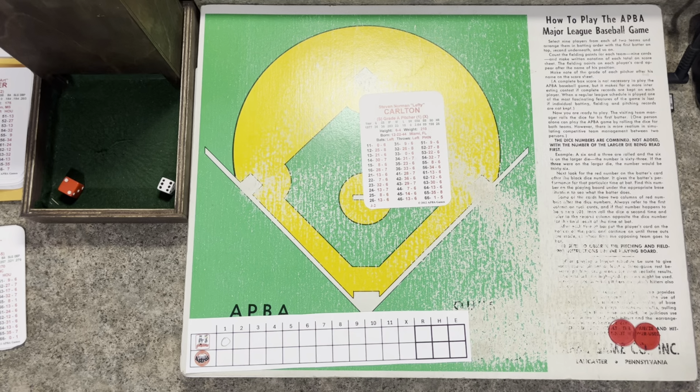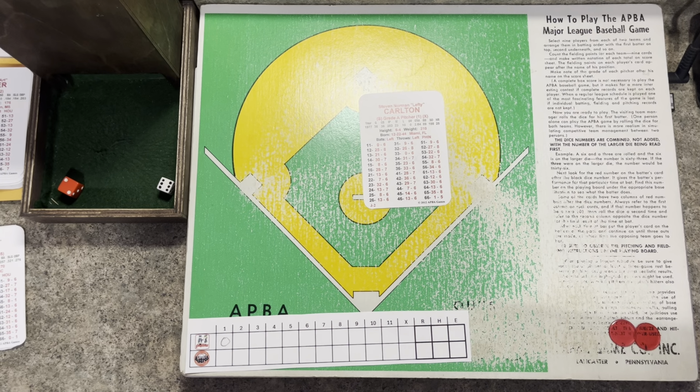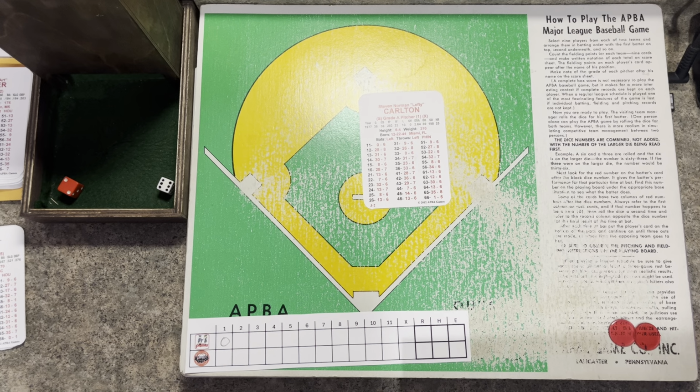So Carlton will go out for his warm-up. Carlton's off to a really good start. He's appeared in 7 games. He's won every one of them. First in the league with 7 wins.